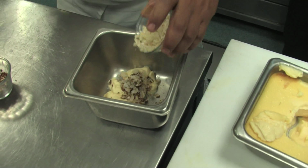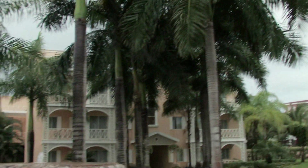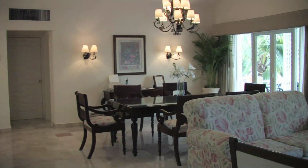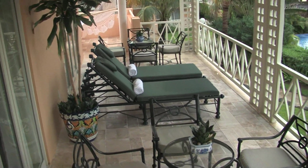Up next, the secrets to a 5-diamond dessert at Mexico's Royal Hideaway. Quite above all expectations. And a peek into the presidential suite. It's all ahead right here on Secrets of Resort Chefs.